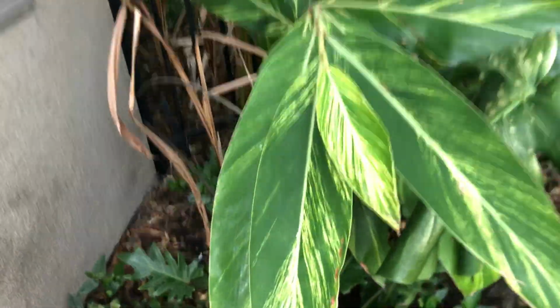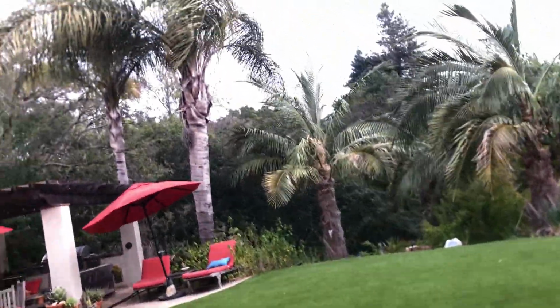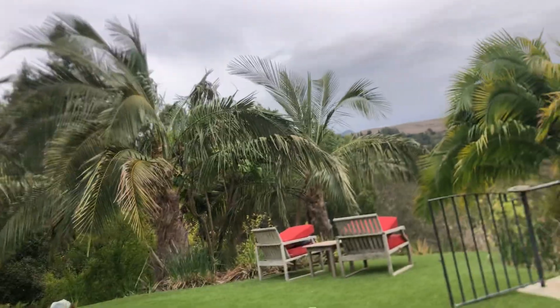So what else? Oh, here's some color on the variegated Alpinia. And I don't know. What else? Do we have any more color? Any color, anyone? Just beautiful, lush green palm trees are going to look great all year.